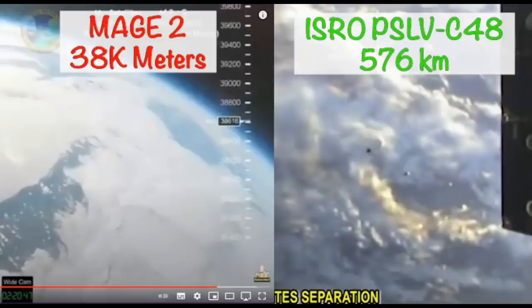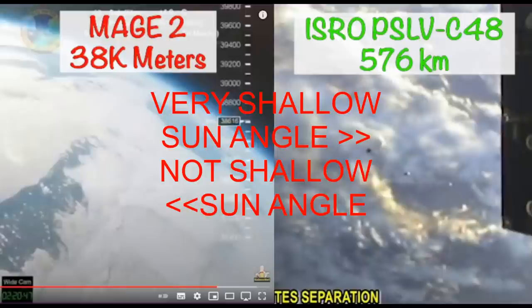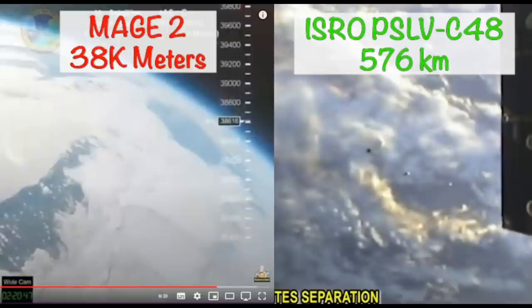I'm not backing down on that at all. No question. It's striking how much detail there is in the 576 kilometer ISRO footage on the right, and how little detail there is in the Mage 2 38,000 meter footage on the left. Especially seeing that the one on the right is supposedly more than an order of magnitude higher than the one on the left. I don't know what could account for this. Maybe there is a difference in the weather between these two days or locations, but it sure is a striking difference.